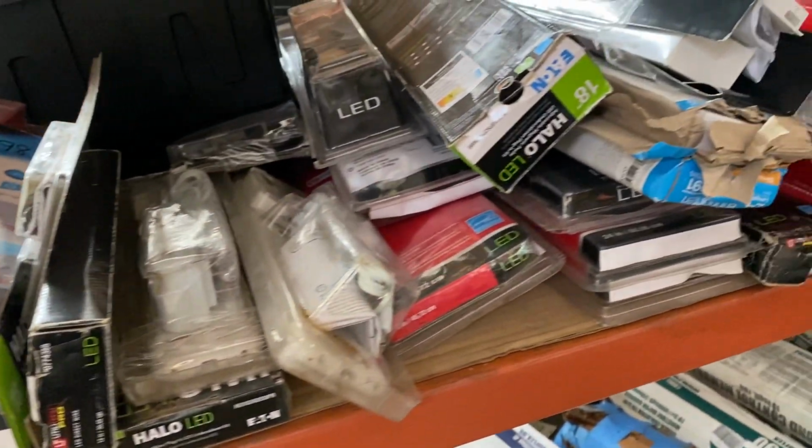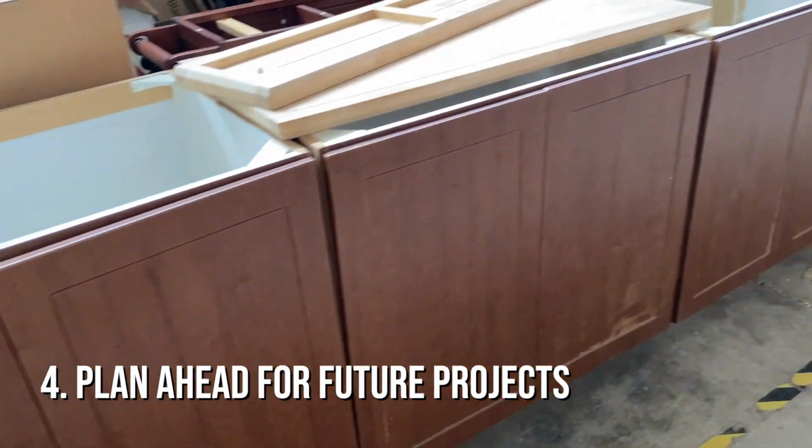So planning ahead for renovations can be a good idea, to take advantage of the right find at the right price when you see it.